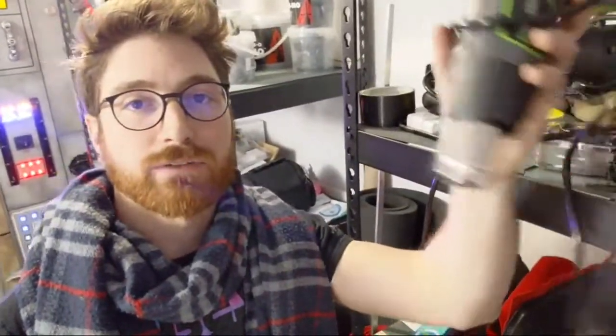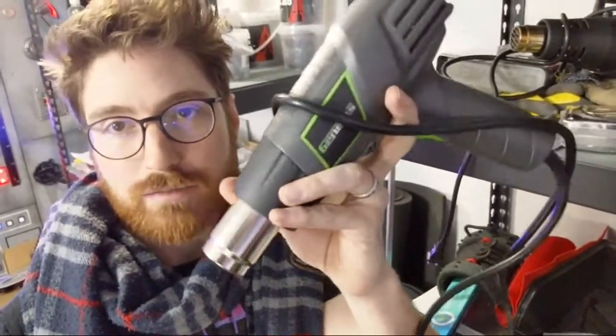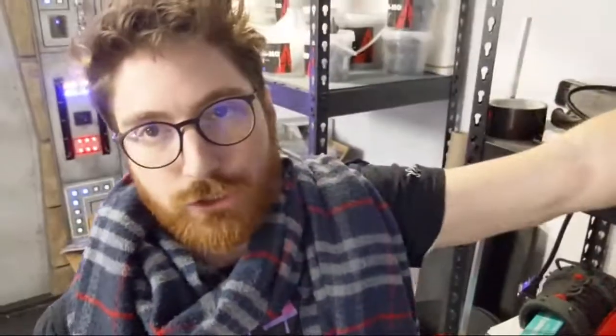So I wouldn't recommend them, even though you can get them cheap. But this Genesis one has actually worked pretty well, and it comes with a couple different settings, or a couple different attachments for the nozzle as well. So you can hit a smaller space and things like that if you need to. In a second I'll show you the Cadillac of heat guns that I use more often, but let's see, I think we had some comments.